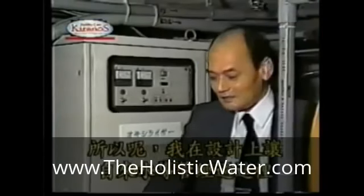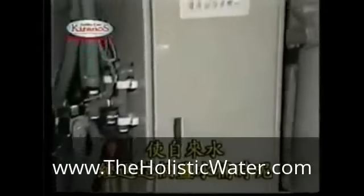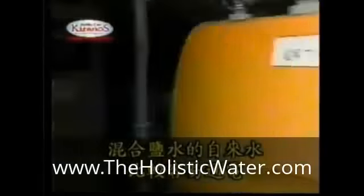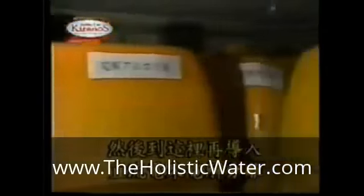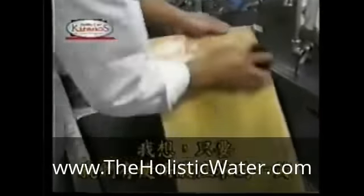In Japan, Kangen water is popular in restaurants, hotels, daycare centers, and even hospitals. In restaurants, acid water is used for sterilization and cleaning.